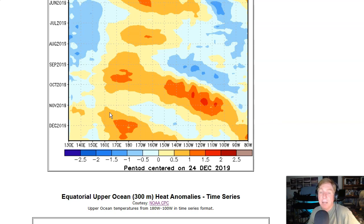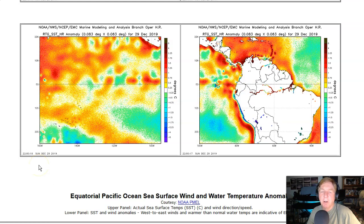So a good pattern looking subsurface in the ocean and at the surface in terms of just the MJO and Kelvin wave development. Not super strong, but certainly way better than La Nina. All right, that's all good and fine, but ultimately what matters is the temperatures on the ocean's surface, because that's what causes evaporation if the temperatures are warm enough, and that in turn is what feeds energy up into the upper levels of the jet stream and feeds the storm track.